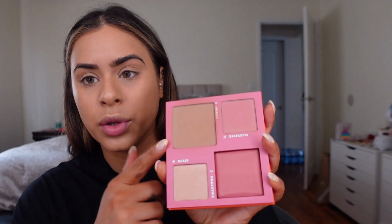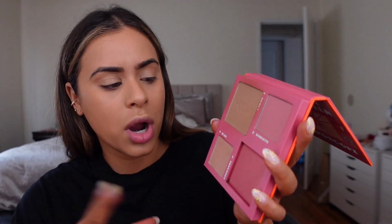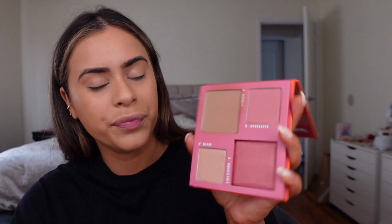One of the things that I've been really loving is this palette by Benefit. I think this is fairly new. It's called Fire Cream Foroscope. It's a bronzer, blush, and highlight palette. The palette brings the Hoola bronzer, which I was about to pick up anyways. So it's nice that this palette brings blush and bronzer and a highlight, because it's just nice to have it all in a palette.